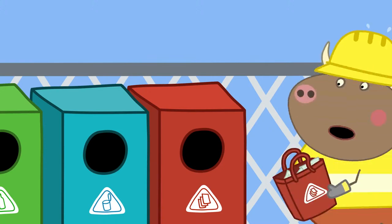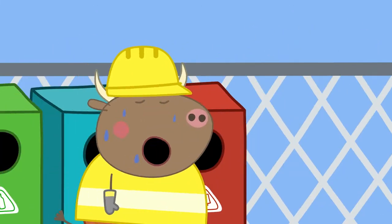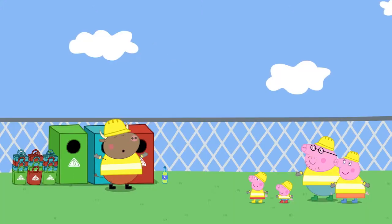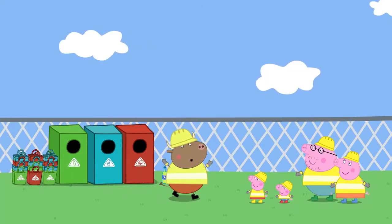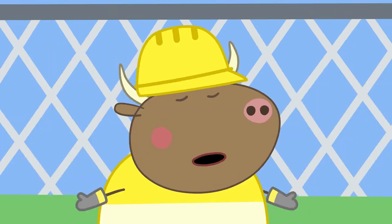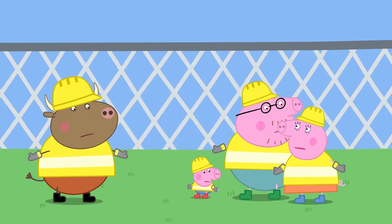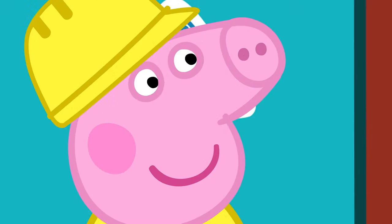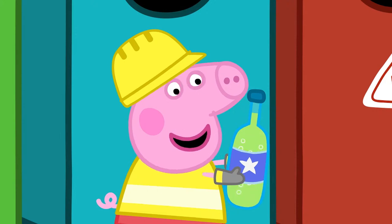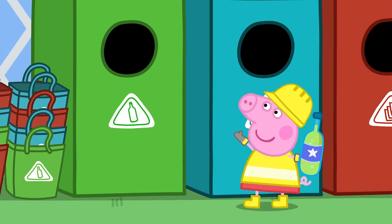Newspapers. But Mr. Bull is very tired after sorting all the recycling. Phew! All done. Great work, team. But there's one thing left. There is? Where? There aren't any bags of recycling left to sort. This! It's glass. So that means it goes in this glass bottle bin.